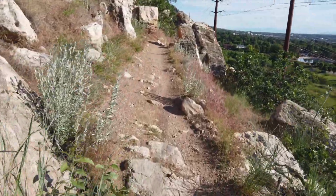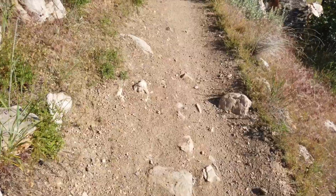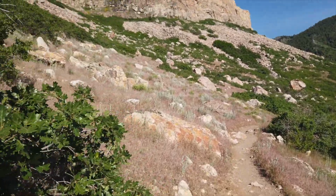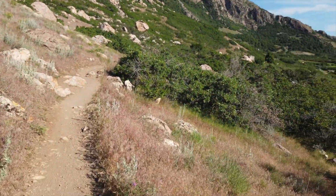I don't have any mile marker reference on this one, just because it's not like an official documented hike. Had to do a little bit of research to find out where this place is. Again, we're looking for the Ogden Mystery Glyphs. I'll try to talk more about them once we get up there. I think we're getting close. This kind of looks familiar.